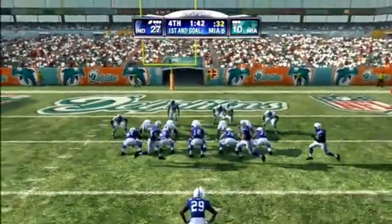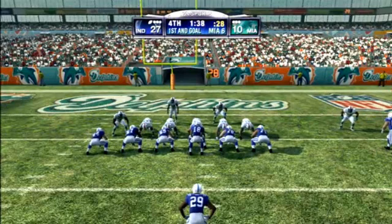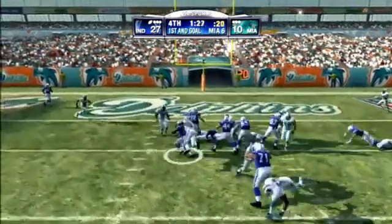Changing the play. Turbo. Green, 2 man. Put it up. Come on, dog, let's cover. Here's the give.